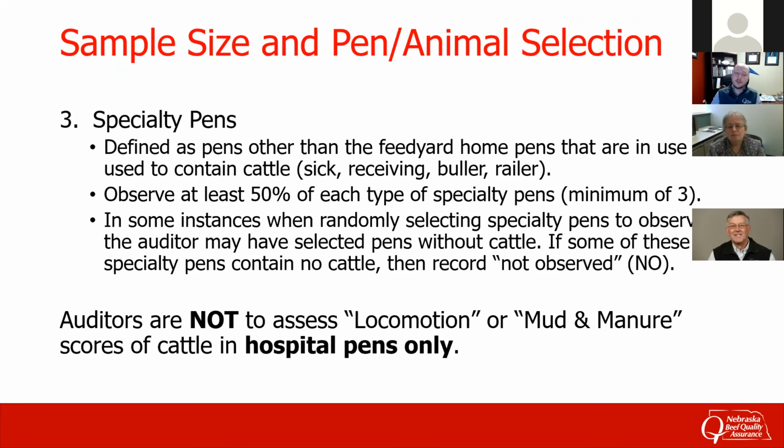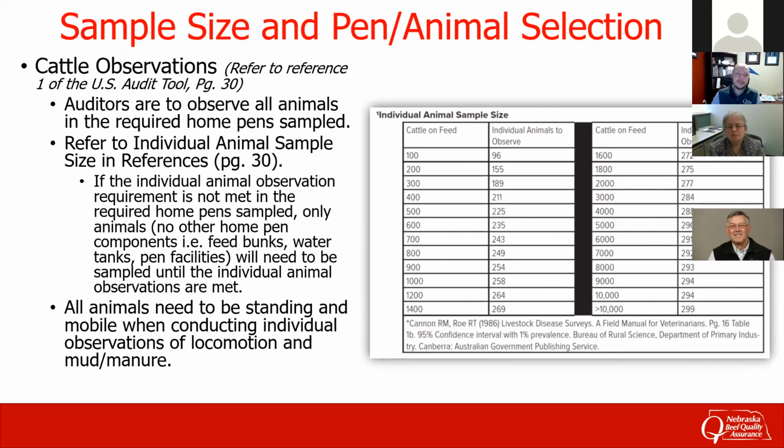Oh, real quick, auditors are not going to assess locomotion or mud and manure in hospital pens only. So they're usually in the hospital pen for a reason. Could be a locomotion issue where they're laying down a lot. So auditors are not to review locomotion and mud and manure. And I'm going to touch on that a little more as we get a little deeper into this.